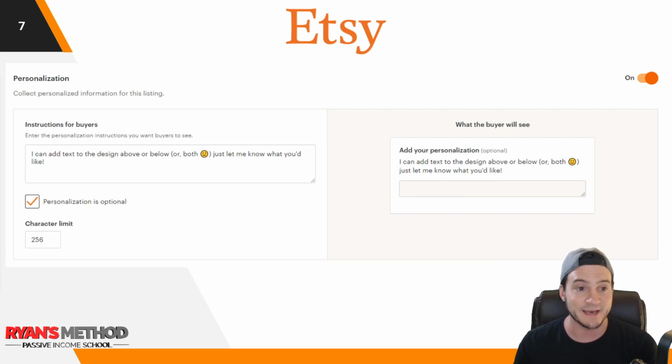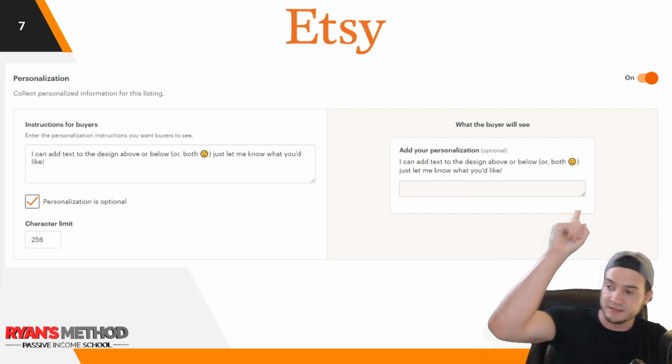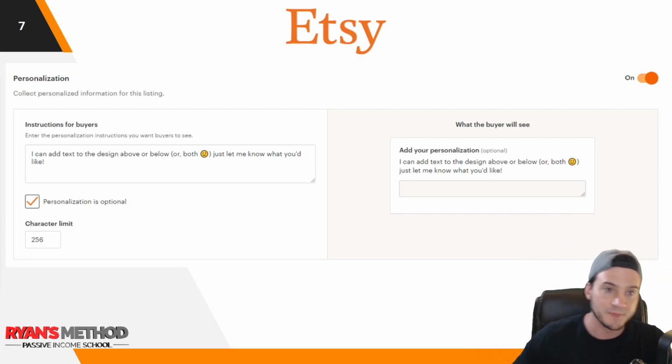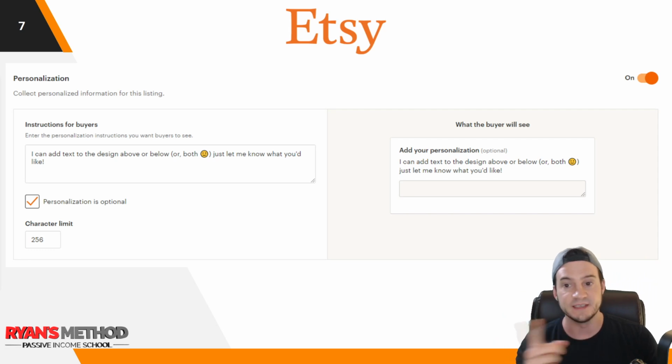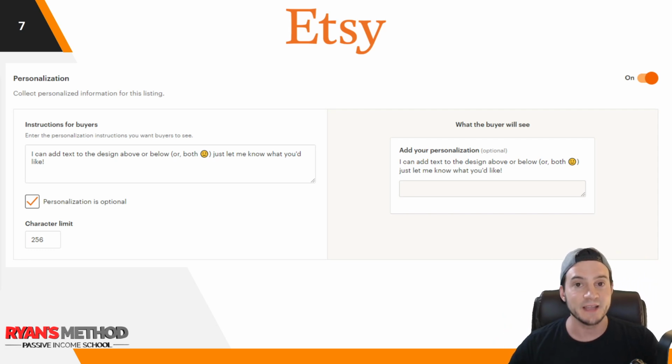Now, by default, it's not expanded. So what you'll need to do is you see the switch up there that says on in the screenshot. Find it, and then it'll say off. Go ahead and click it. It'll toggle to on, and you should see these two options. So on the left-hand side, you see the instructions that we can leave to the buyers.